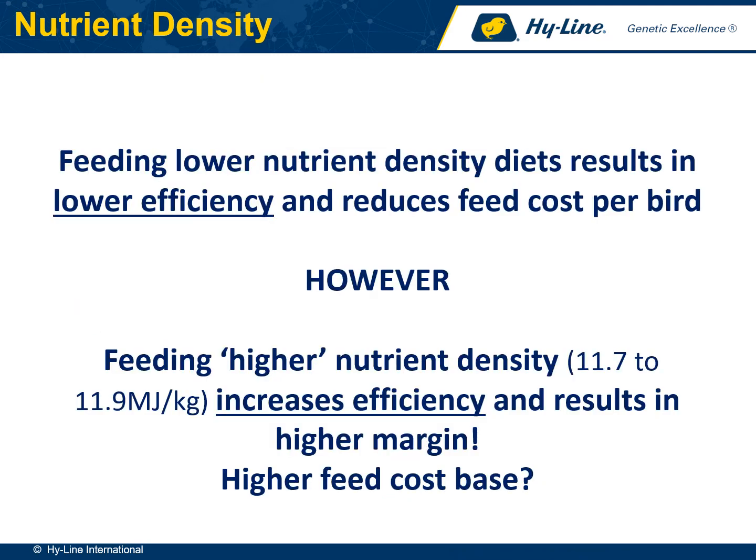Based on the feed costs that were used in this exercise, feeding lower nutrient density diets results in lower efficiency and reduces feed cost per bird. However, feeding the higher nutrient density diets increased efficiency and also resulted in higher margin. However, what if we are faced with a higher feed cost base? Does the pursuit of efficiency still pay?